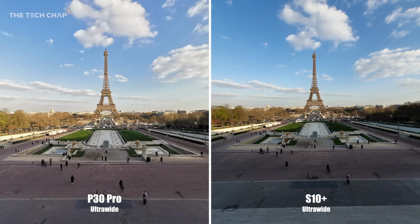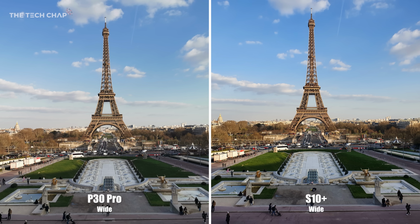So let's kick off by looking at the different lenses. Both phones come with an ultra-wide, a wide, and a telephoto zoom lens. Starting with the ultra-wide, we obviously get loads in the scene on both phones, and then moving on to the main lens, the wide lens, and straight away photos from both look excellent. There are subtle differences in brightness and color. On the S10, if you look at the grass on the left and the color of the Eiffel Tower, the colors are just a little bit warmer compared to the P30 Pro.